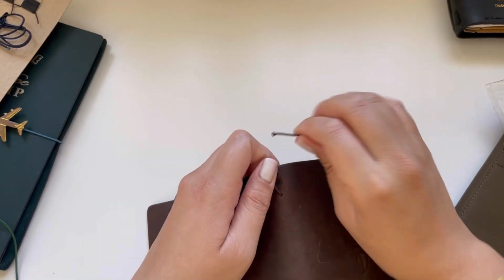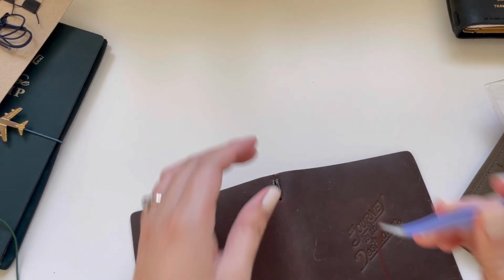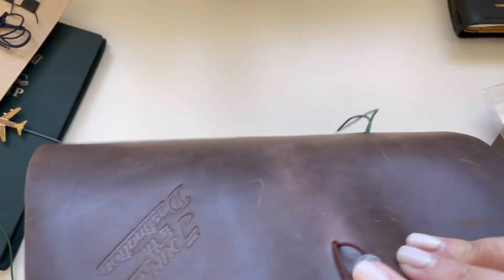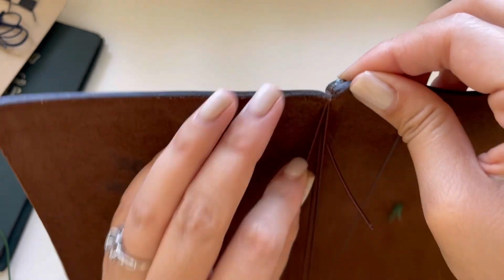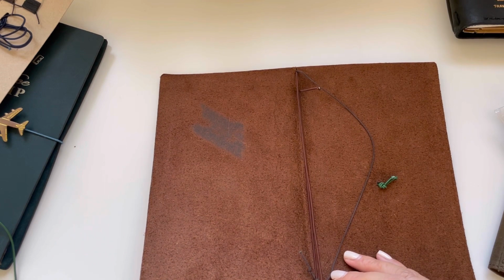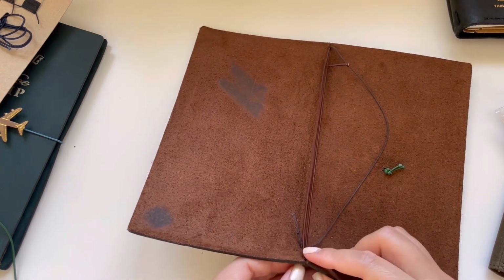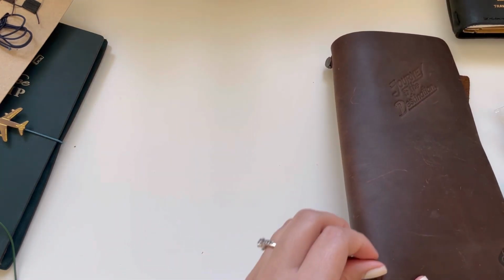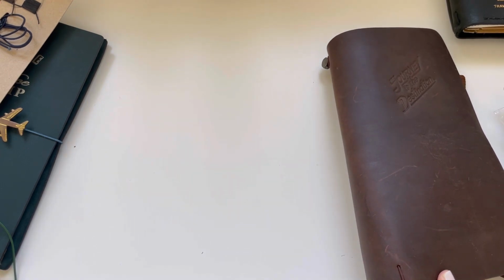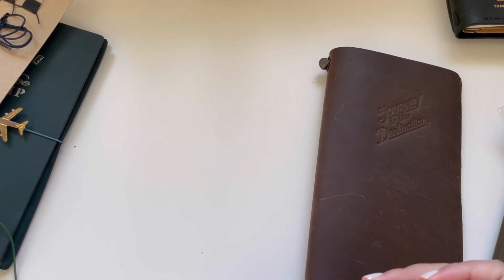What you do is you take one end here and you'll poke it through this bottom hole. Once it's through the bottom hole, you're going to loop it up through the slit in the leather. Then you take it and go under the slit at the bottom. And this is what I was saying, be mindful of which side it is on the primary TN, so that you can just keep it consistent. And then now going in through this hole.